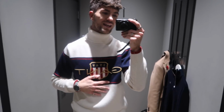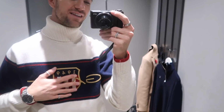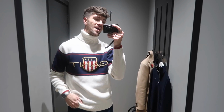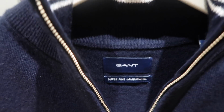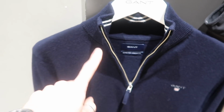So this is item number 3. I do like this. I don't love it. I think it's very nice. I think the Gant logo might be slightly too large for my taste, but it does feel lovely quality as well. I've just checked the actual materials of this and it's super fine lamb's wool, which makes sense why it feels so soft. So yeah, really, really love this. This one I'm definitely taking.